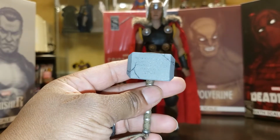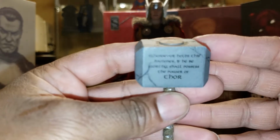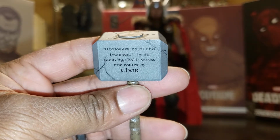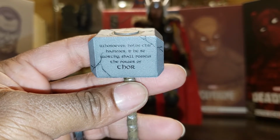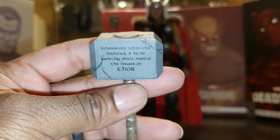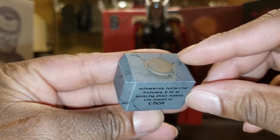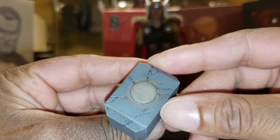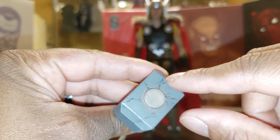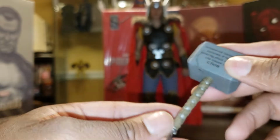Oh man, I've wanted to hold on to this ever since I first saw it. It feels so mighty. You can see it there. Let's get our focus on. There you go, you can read that. How sick is that? Whosoever holds this hammer, if he be worthy, shall possess the power of Thor. It's so great that you can see that etched on there. The top kind of has some paint work on there. You can see it, it's almost like it's stained. Even though this is metal, it still looks like stone. You're like, is it metal? Is it stone? I don't know.